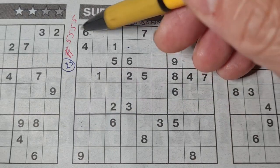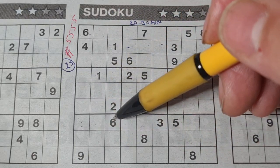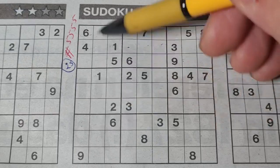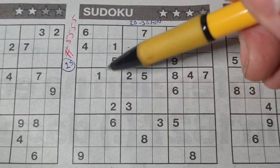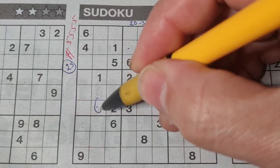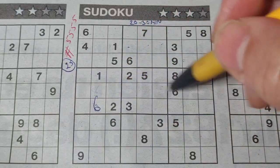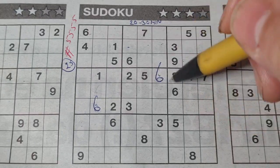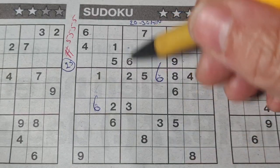The 6s, yeah, the 6 in this first row, 6 in the first column, 6 in the third column. So the column between, the second column, the only 2 places left for the 6 should be here or there. You see a 6 in the middle row, no 6 there, 6 should be there. 6 in this row, 6 in the middle row, so the row above, the only place left for the 6 should be there. 6 in this column, 6 in that column.